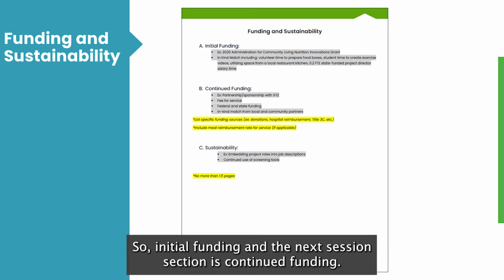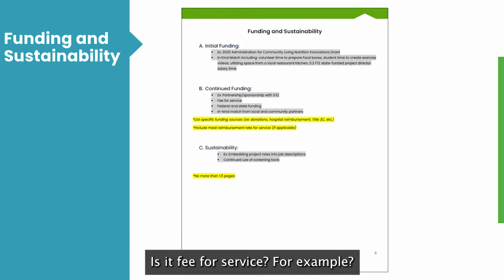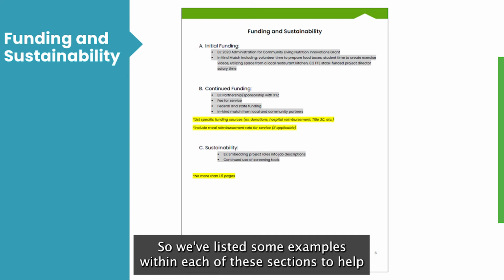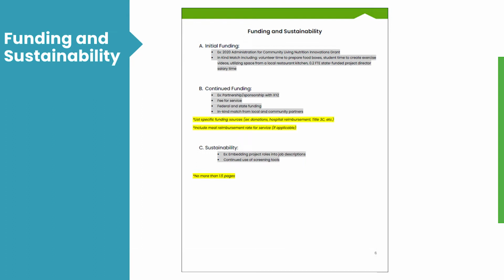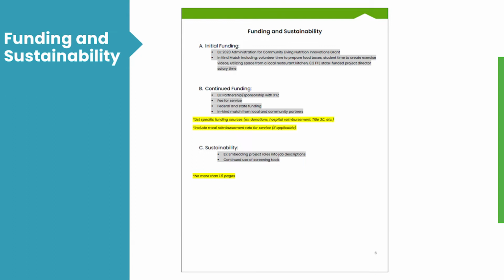So initial funding, and then next section is continued funding. So what does that continued funding look like for your project? Is it fee for service, for example, federal, state funding? Again, in-kind match. So we've listed some examples within each of these sections to help drive your writing. But that's that continued funding piece. We are asking that you just be specific with what that looks like.